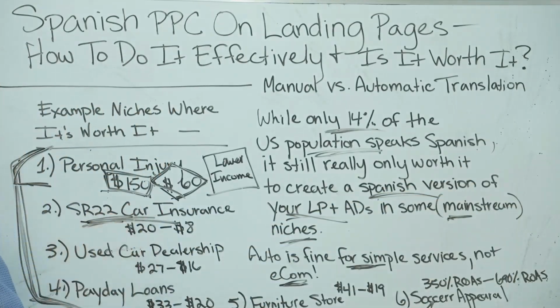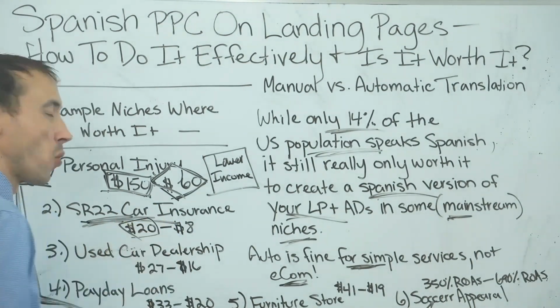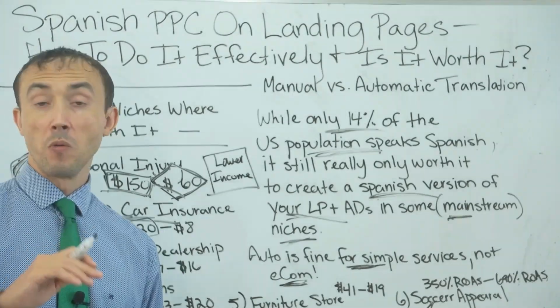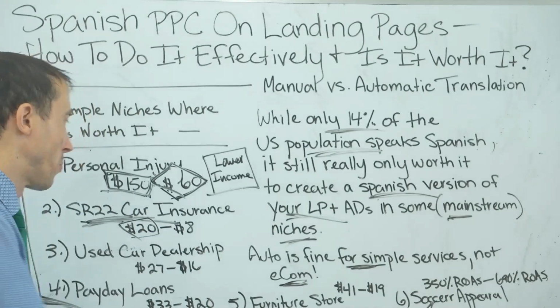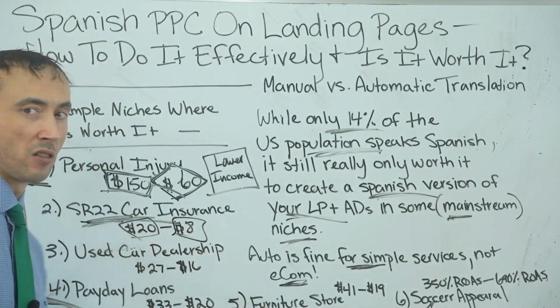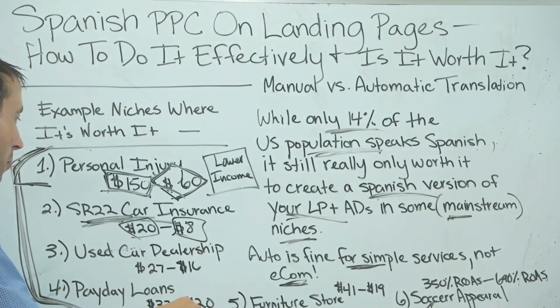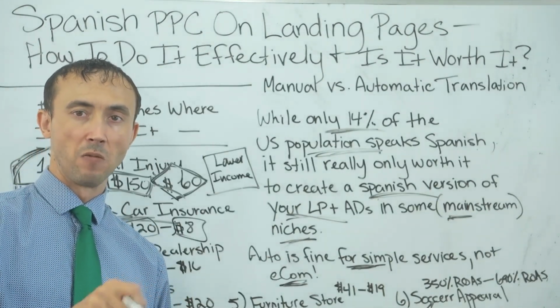SR22 or high-risk car insurance. We had a client who did this. Cost per phone call was about $20 a call, approximately, before, or just to say overall, when we did not hyper-segment and have a different funnel just for Spanish speakers. When we did, we got it down to about $8 a call, which is insanely good and profitable, which gives you another example of a market where you would directly benefit from creating a Spanish-speaking funnel for your company.